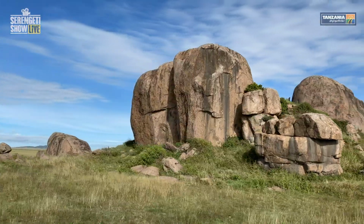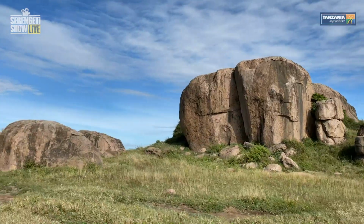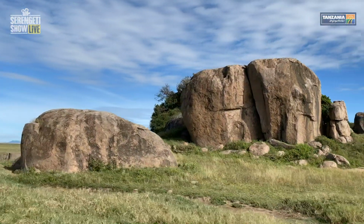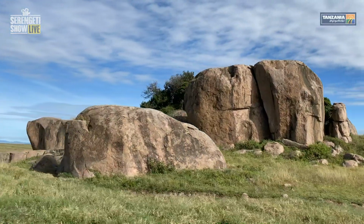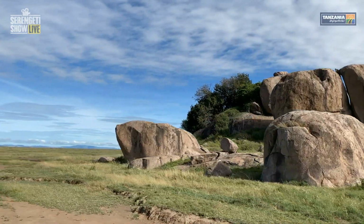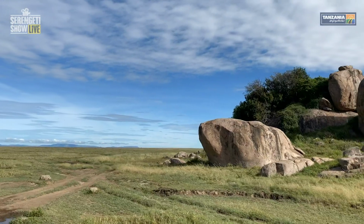So these granite kopjes break up into smaller pieces. Erosion, but mainly water that goes down the cracks, and then it expands and retracts and expands and retracts, and then you can see the cracks forming, obviously over a very long period of time.